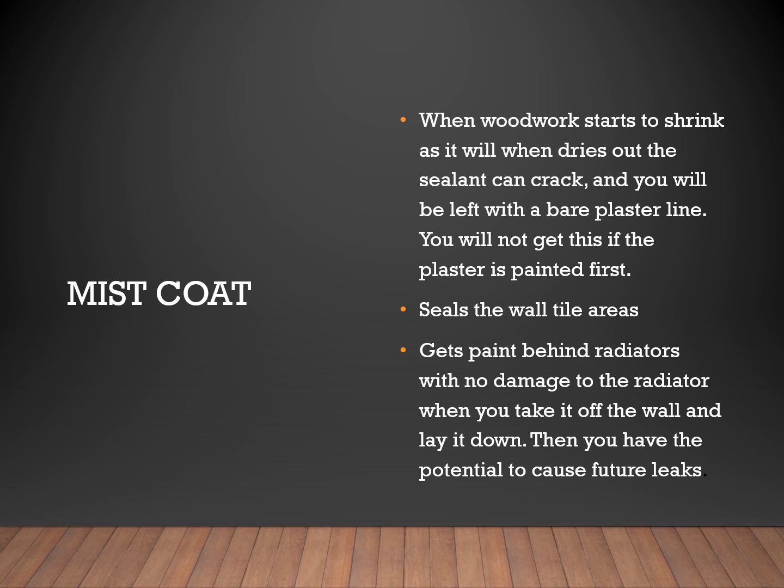Obviously we mentioned before, it seals the wall tile areas. If you're tiling straight onto bare plaster, it's going to suck all the moisture out of the tile adhesive quickly, and then you're not going to get a proper bond. So it helps to seal it. Your tiler may not want to size the walls, as they call it. So if you paint it first, it just helps everybody with your mist coat.